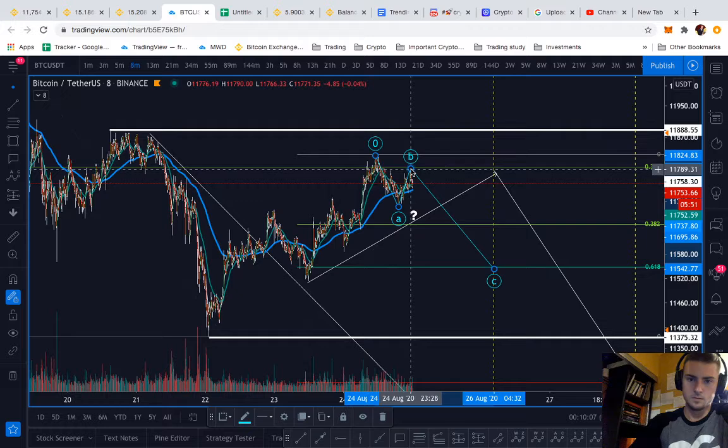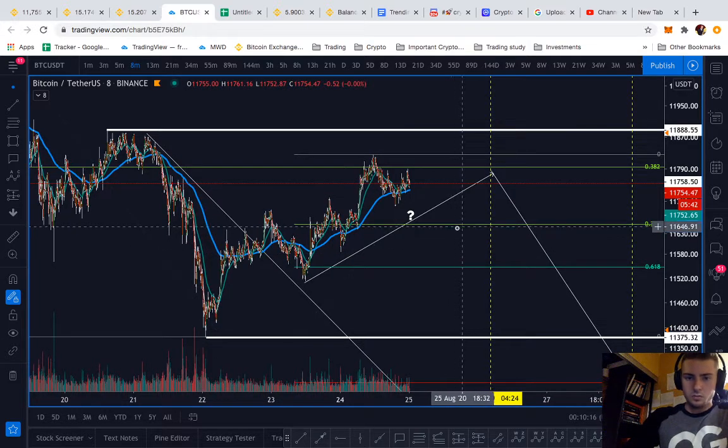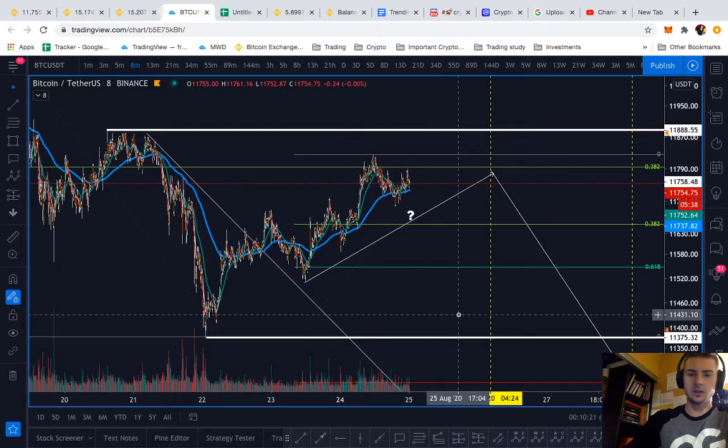Something like that. The C wave is going to be 5 waves. So that's what I think is going to happen. We also have the 382 here if it's super bullish. It could even come back down here.